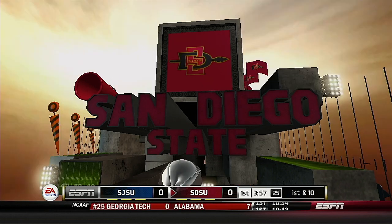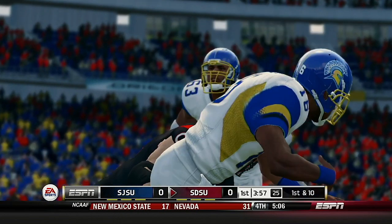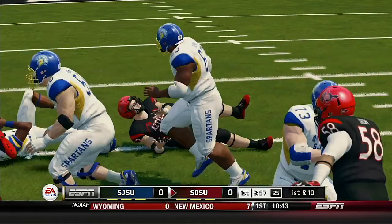He really wanted that ball, didn't he, Kirk? Man, you can't teach hustle like that. The linebacker was determined to get the ball there, and he did.